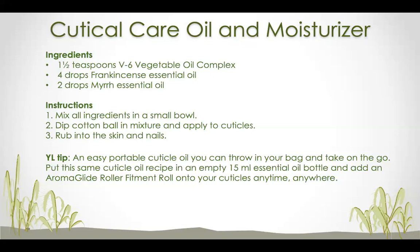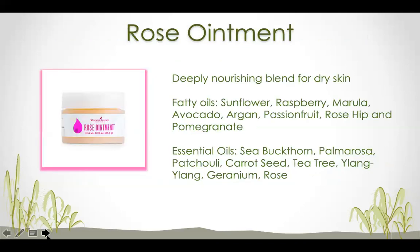Lily turned me on to the rose ointment. I don't have it yet because it's in my order this month, and I want to get it for afterwards. You can't see, well, maybe you can, my hands. I never realized how aging they are looking. And although I do put moisturizer on them, I'm going to try the rose ointment to put on afterwards. I can't wait to try it just to see how my hands are going to feel after all that.